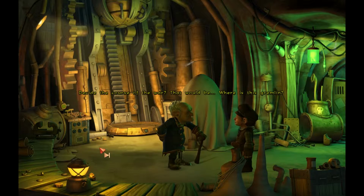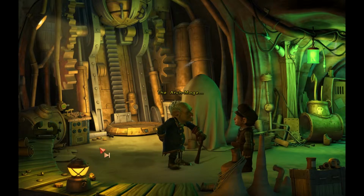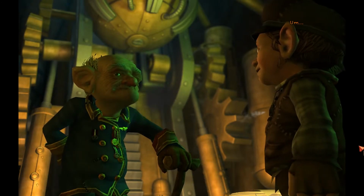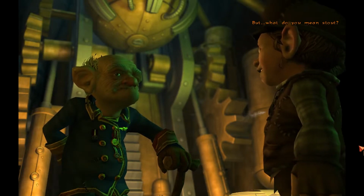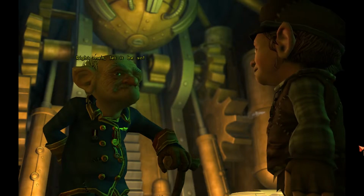Decide the course of the war? That would be... Where is this gremlin? He's been kidnapped. He barely had time to give me this ring. It should be taken to the Archmage as quickly as possible. The Archmage? Yes. He'd know what to do. This is what we've been waiting for. This is what we've trained for. We have? This is the hour in which a stout youngster becomes an adult. The hour of glory. The hour of fame. But what do you mean stout? Does everyone know what they have to do? No. Right, men. Let it be so.